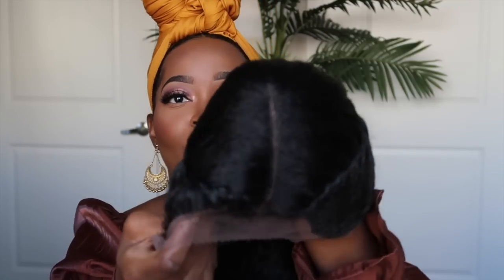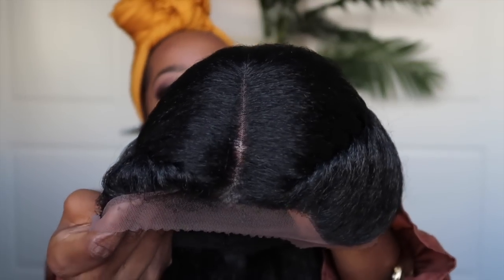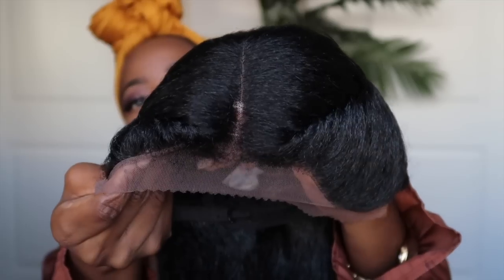This one looks so phenomenal, y'all. Look at this parting space. That looks really good.